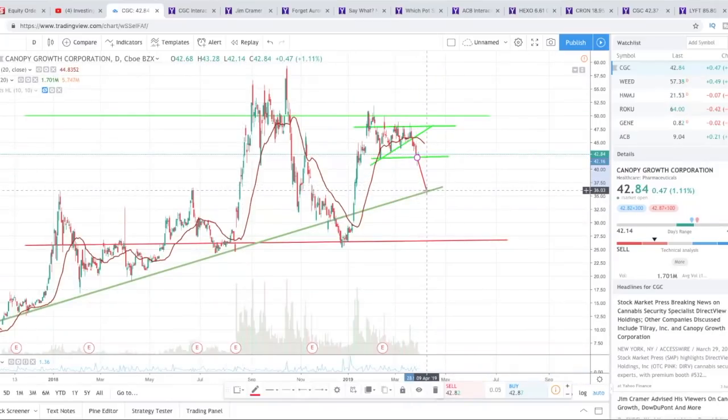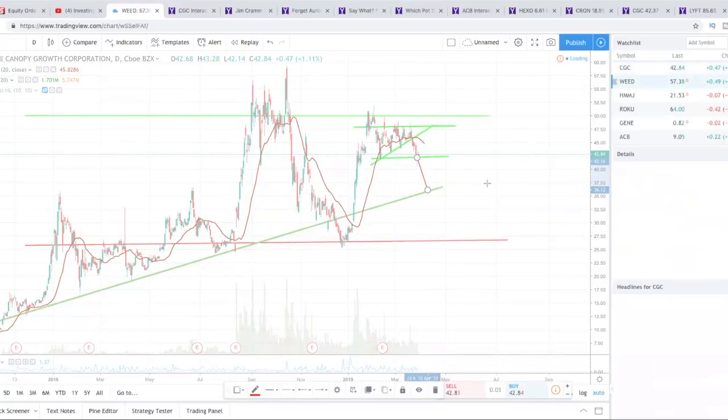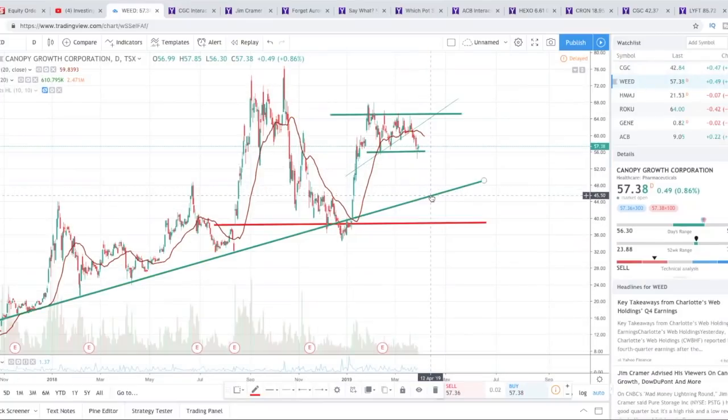And even if it goes down to this $36 line and bounces back up, I think that's perfectly fine. My biggest concern will be if it breaks below this support all the way back down to the $26 support, which I think would be an amazing buying opportunity. I'll show you guys the prices in Canadian just so you know what I'm talking about. In Canadian dollars, that support line would be at around $45.50. And if it breaks through that support all the way down to below $39, then that would be an amazing buying opportunity for Canopy Growth.